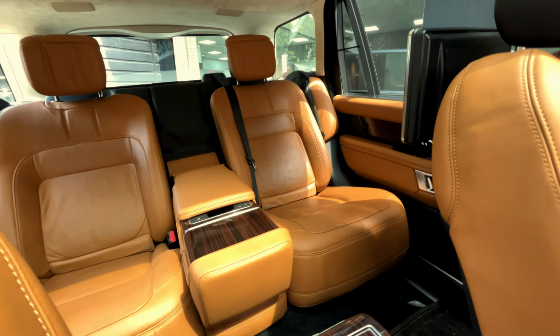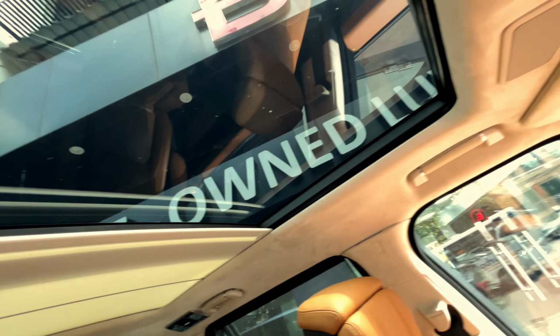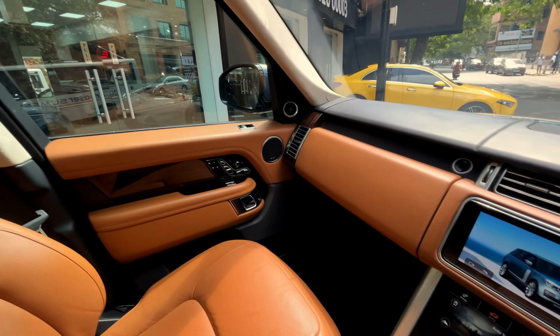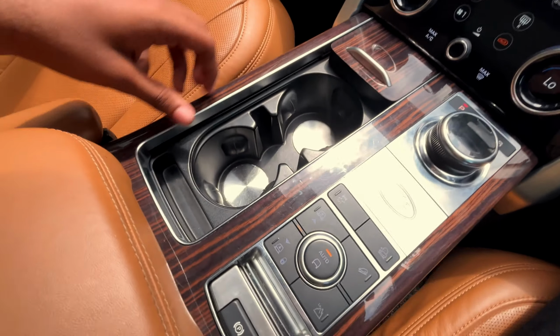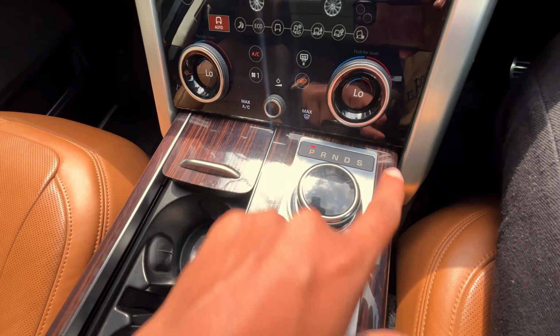What a beautiful machine. Look at the back passage. It has great things inside this car. And here we have the sunroof also. Here we have the ventilated seat, heating seat, and massaging functions for both front passengers. Here we have the cup holders, and here we have the gear lever: parking, reverse, neutral, drive and sport.